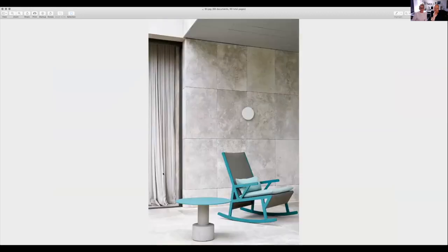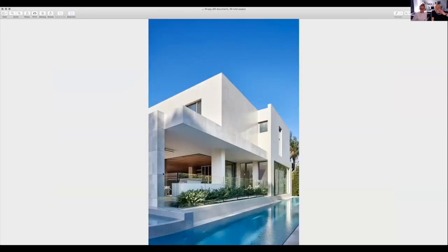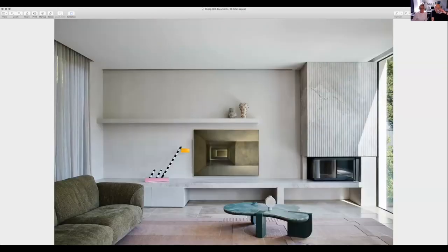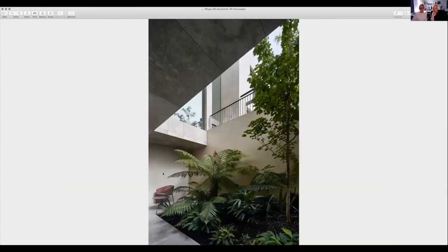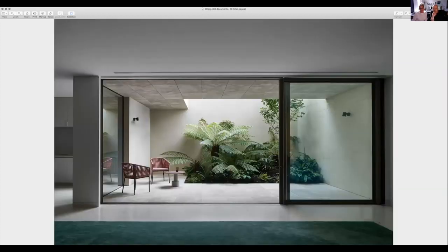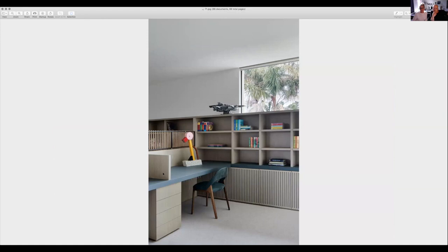So it was really a home that was designed sort of to be that forever home. Generational home was something that was sort of spoken about quite often. And this is the basement courtyard, which brings light and ventilation into the basement. And these trees will also grow up through the 3 stories.